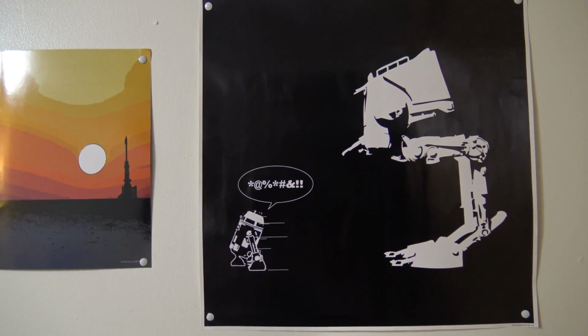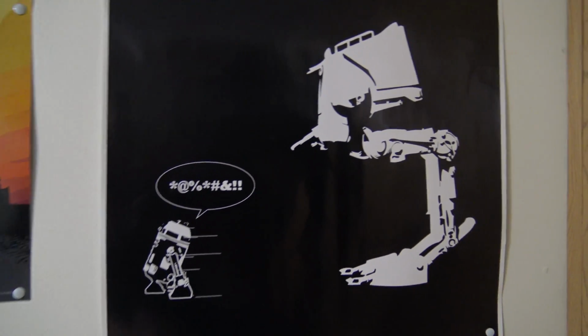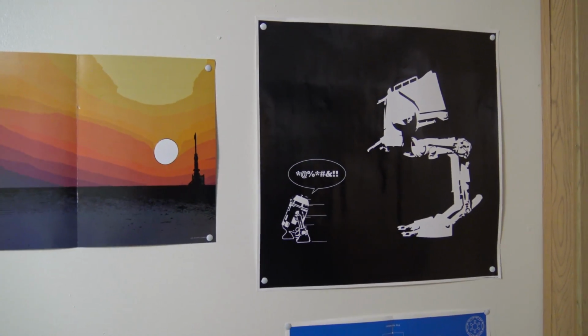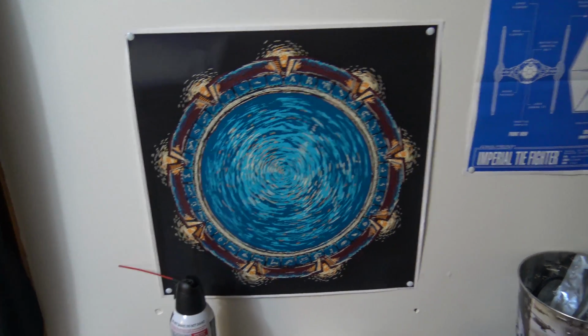I love this poster. You got this one off of Redbubble. A little bit pricey for posters, but they're really nice prints. Like, they're super smooth matte prints and stuff like that. They don't really reflect the light so much. This one here is a Stargate in the Van Gogh fashion, again from Redbubble.